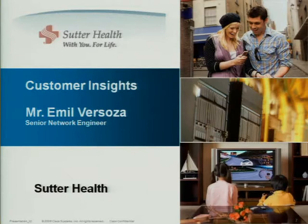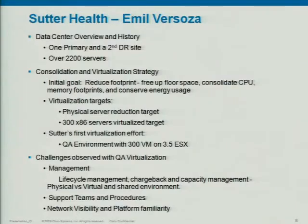Hi, my name is Emil Versosa. I'm with Sutter Health. I'm just going to give you a brief overview about our experience with the Nexus 1000V at Sutter Health. So, just an overview of our data center. Currently, we have a primary data center located in Sacramento, and it houses all our corporate applications and systems that service Sutter Health and our affiliates.